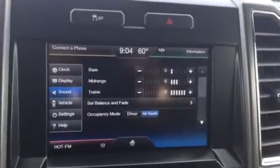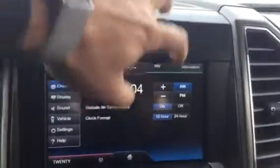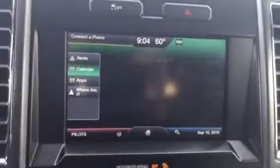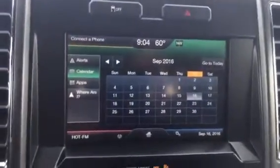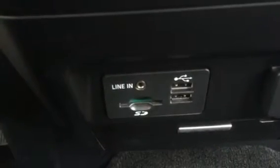Over here is where we get to our settings, all kinds of nice in-dash, easy to see settings here. Information goes over a compass, calendar, different apps you can use on here, which is pretty slick. Down below here is for your temperature control, including your heated seats. And one of the coolest parts is right down here with your USBs, SD card, and your line in.